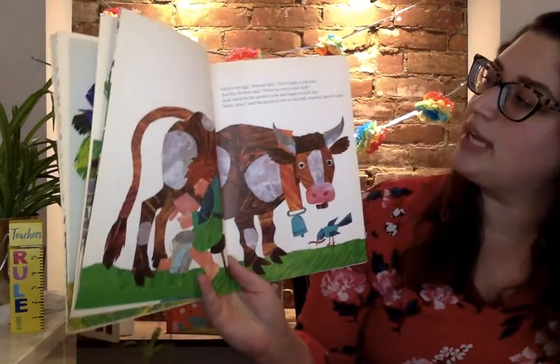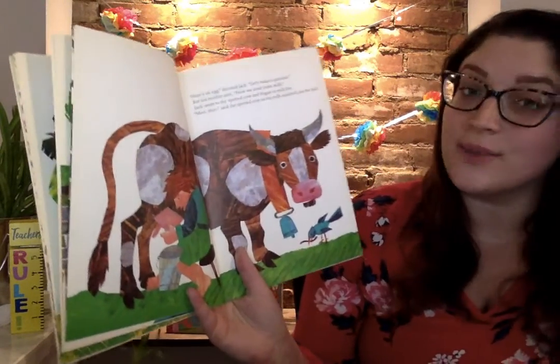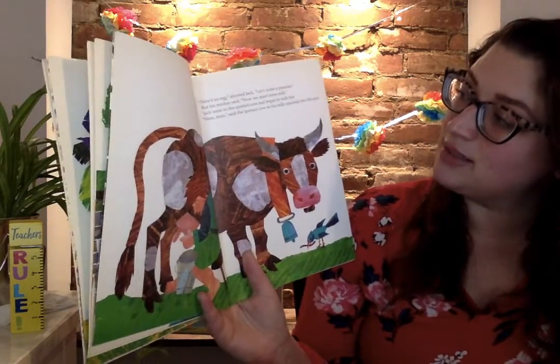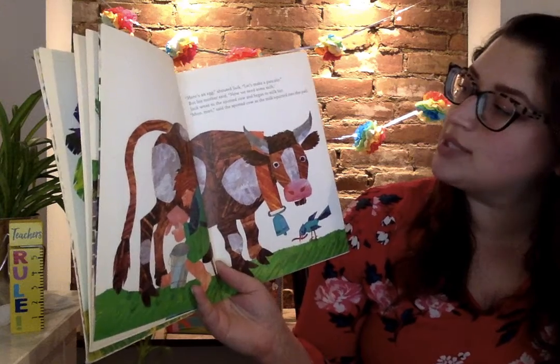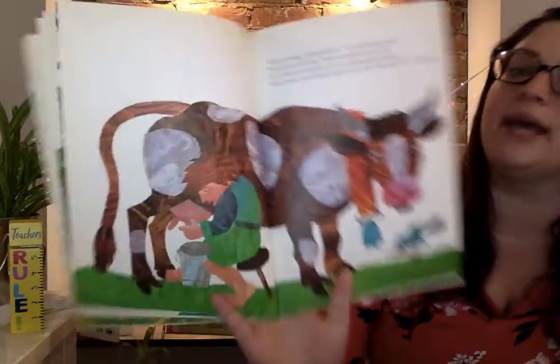Here's an egg, shouted Jack. Let's make a pancake. But his mother said, Now we need some milk. Jack went to the spotted cow and began to milk her. Moo, moo, said the spotted cow as the milk squirted into the pail.